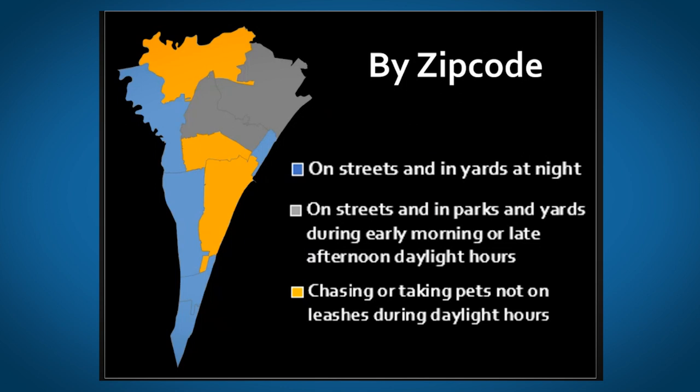So that's how we wrote it as daylight hours. That's up to the person to interpret, right?